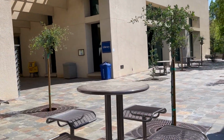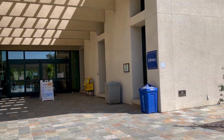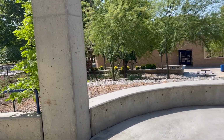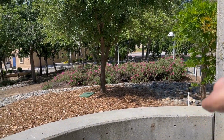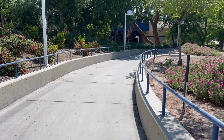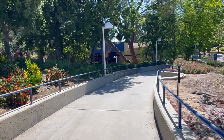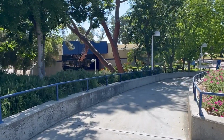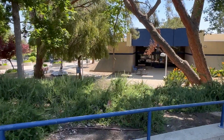So you got the library here, and this one is another of the entrance towards the library. Then let's continue seeing the rest of the campus. So instead of going that way where we were at by the education building, let's turn this way over here, and let's go towards this side. It's a nice, beautiful campus here in Bakersfield, as you can see. So any of you transfer students that plan to come out here in Bakersfield, the campus is really nice.